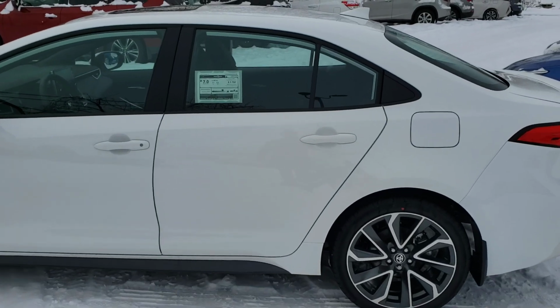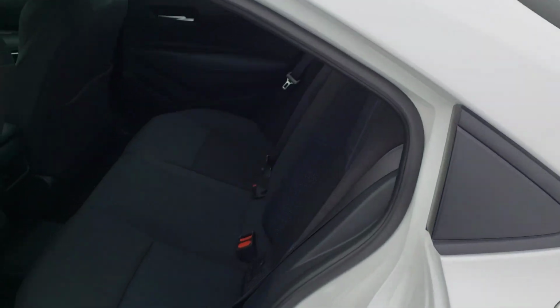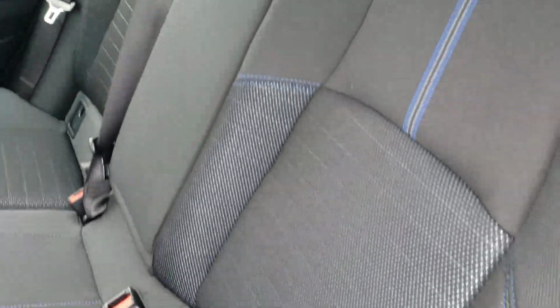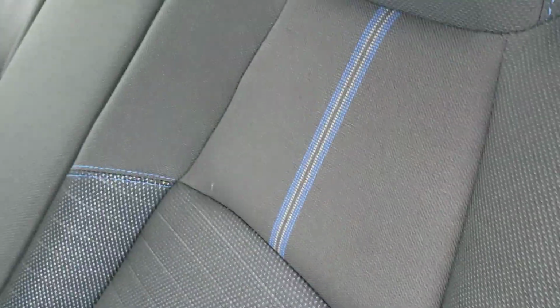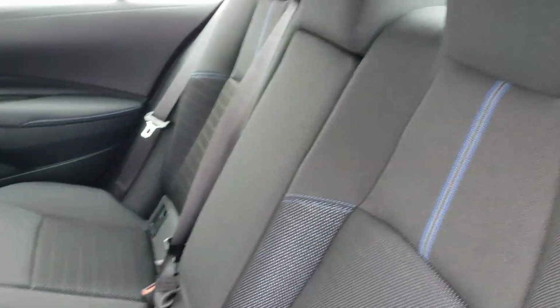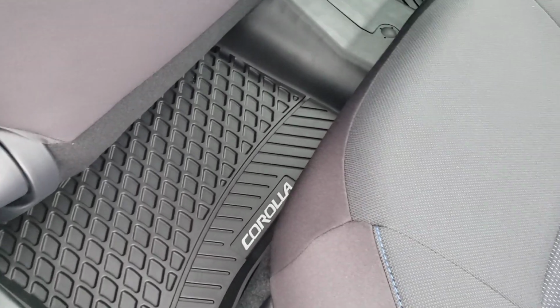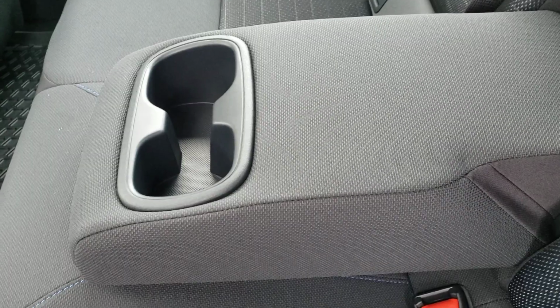In the rear of the vehicle, you'll find more of that same great black cloth seating with the very nice blue accent stitching to give it a very premium feel. We've also got the nice texturing in the center of the seat as well as on the bolsters here, and you can see that nice blue accent stitching. In addition, back here, you've also got plenty of room for the rear passengers, and in the footwells, you'll also notice the Corolla branded all-weather mats, making them nice and easy to clean regardless of how dirty they get. Back here, you've also got this handy fold-out armrest for the rear passengers, which includes a couple of extra cup holders.